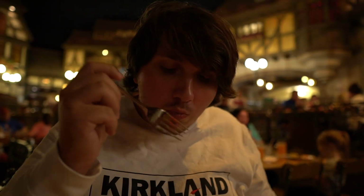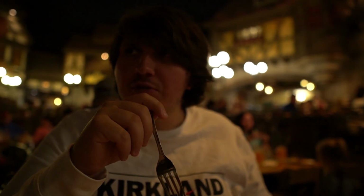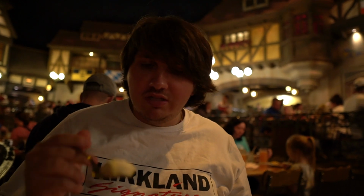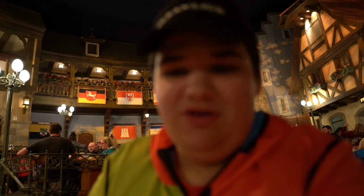This looks good. How's the cheesecake? Oh, it's very good. It's just like I remember it. It's really nice. It's creamy on the inside and kind of fluffy on the outside. It's not at all traditional cheesecake, but it's really nice. It's very good. Well, I think it's been a fantastic meal. I'm glad we got to bring you guys along for this experience, and I think this is a very fitting way to start our adventure here today in the Germany Pavilion.